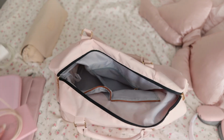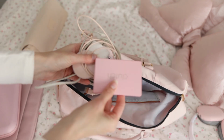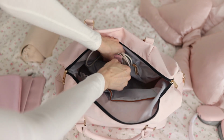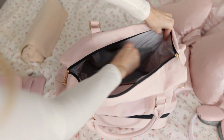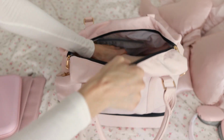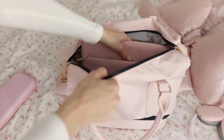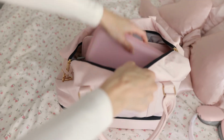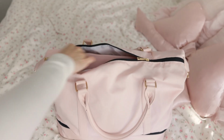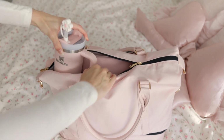In here, I'm going to put my charging stuff. This is my little clutch, like a portable charger. That will all be going into here. My Dyson is also going to go in here. My laptop, my Nintendo, and my headphones. And I love to have this gap here for my water bottle to sit in, because I use it a ton.